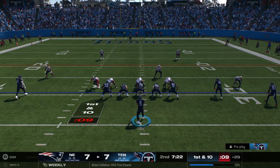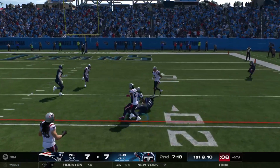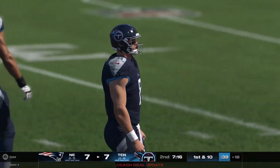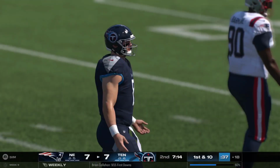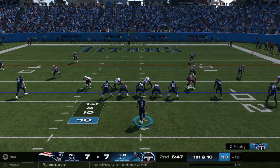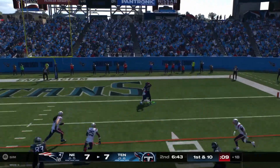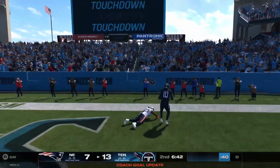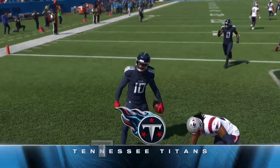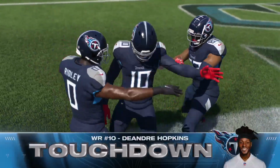That's another Titans first. Levis from the gun. The catch made by DeAndre Hopkins. And inside the 20 before he's brought down. So from inside the 20, here's first and 10 at the 18. Levis out of the shotgun now. And it's a Titans touchdown! His fourth touchdown on the year.